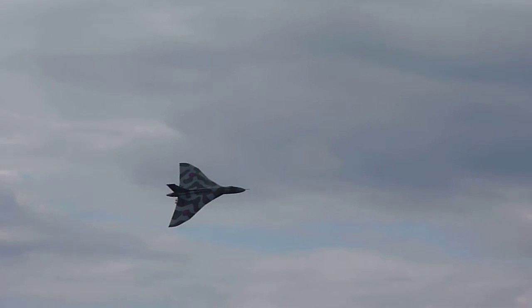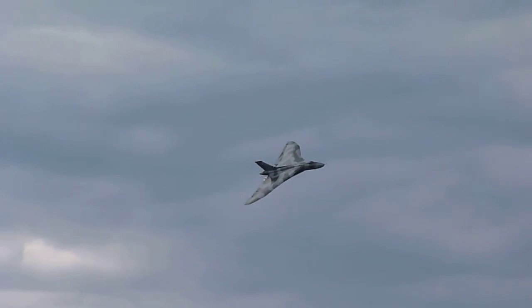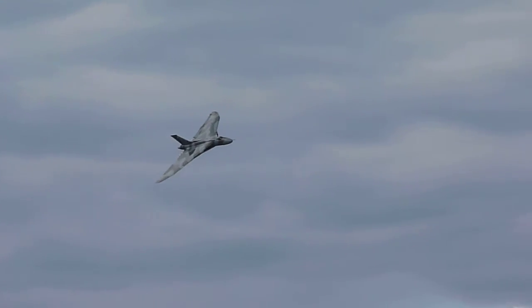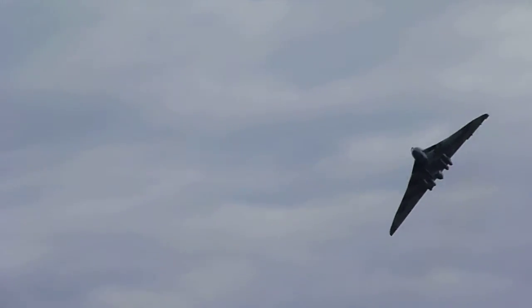And it was that payload that right at the end of her operational career in 1982, Vulcan 607 took from Ascension Island all the way down to the Falkland Islands and bombed the runway at Port Stanley when it was occupied by the Argentines.